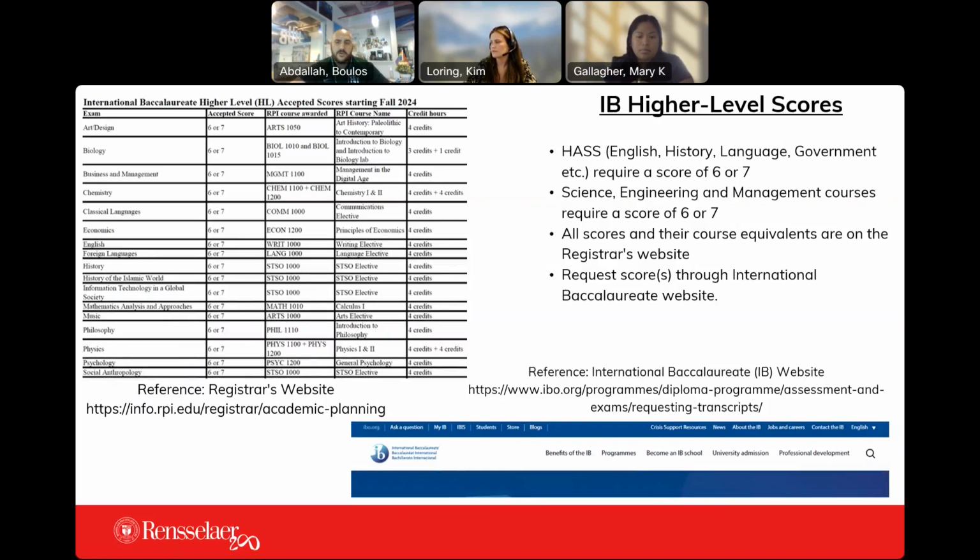All scores and their equivalents are found on the registrar's website, and then you can request the scores through the IB website. The link is a little bit longer here, but you should already have this link handy. But if not, you can find this link on this website or on a slide right here.